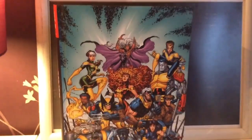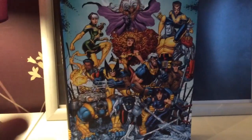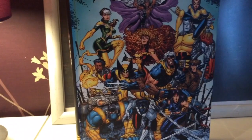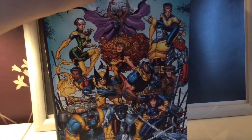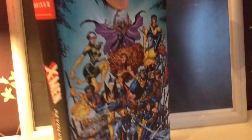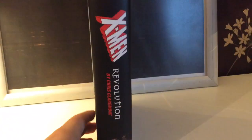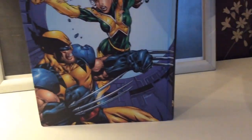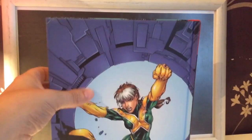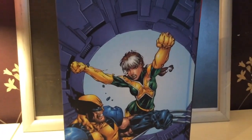Underneath the dust cover you get pretty much the front cover on the vinyl. So if you do lose the dust cover, you've got this nice fabric that lets you still have your omnibus on show. Once again, nice crisp side as well, and the back is like that too. Very, very cool. I really dig how they've done this.